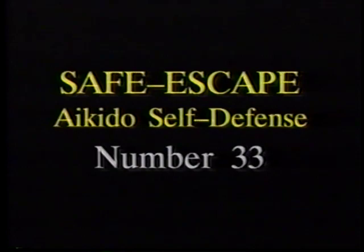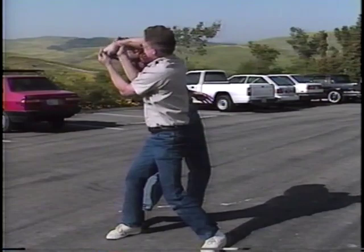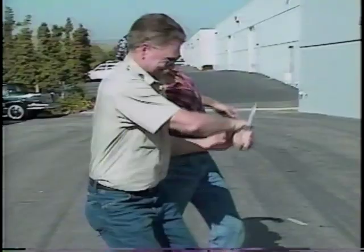Safe escape, Aikido self-defense number 33. As the knife comes down towards your head, block, control the knife hand, go underneath, apply the wrist lock. Block with your left, chop the neck with your right. Hold the knife hand, go underneath, twist.